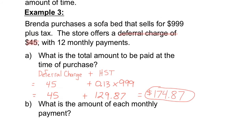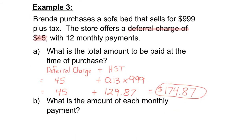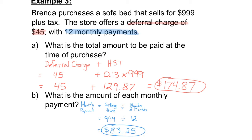So what is the amount of each monthly payment? Well, let's go back up to our description of installments. It says the selling price is divided into monthly payments. Well, the selling price was $999 in this case, and that's going to be divided into 12 monthly payments. So to calculate the monthly payment, we take our selling price and divide it by the number of months. In this case, our selling price was $999, and we're dividing by 12 months. So that ends up being $83.25 per month as our monthly payment.